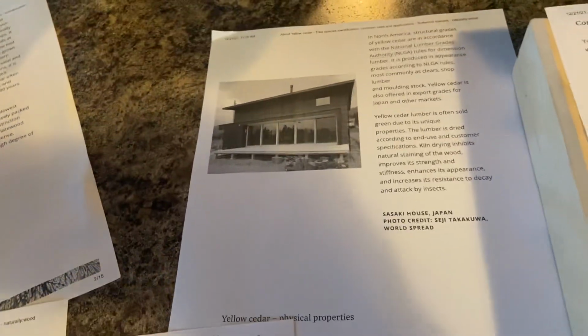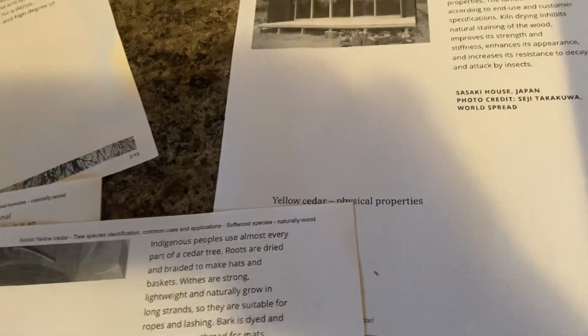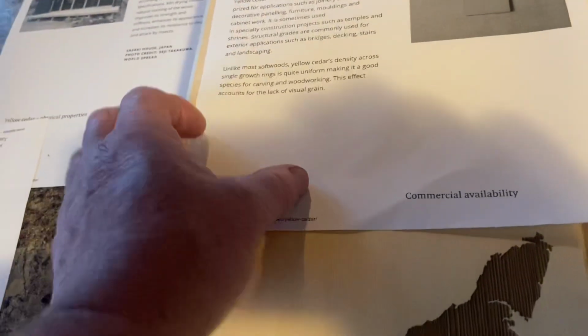And in Japan, they use a lot of it, and they pay big dollars for it here. They use it on the bottom of their houses because it is resistant to decay and attack of the insects. So that's why they use it in Japan a lot. Smart way to do it. We should do that here too. So yeah, I just wanted to show you that stuff.